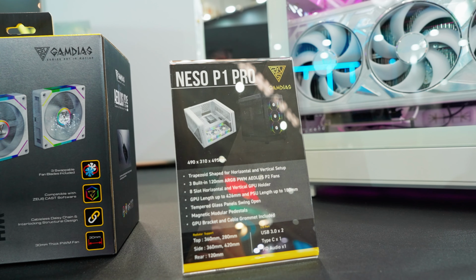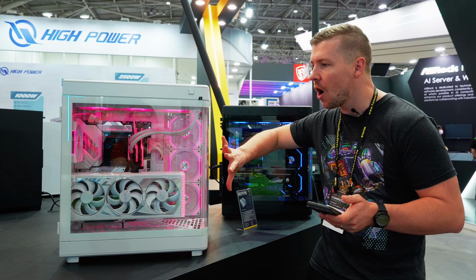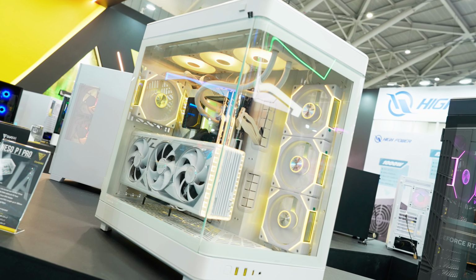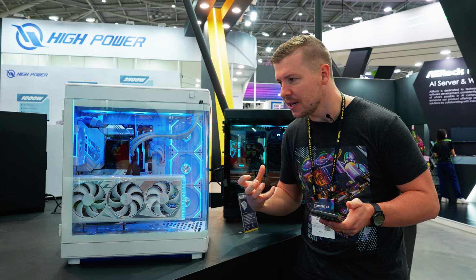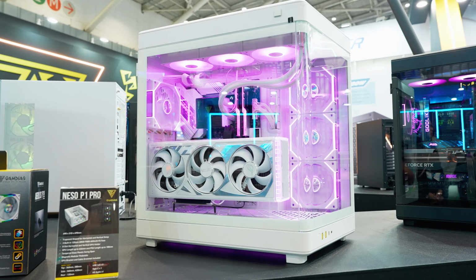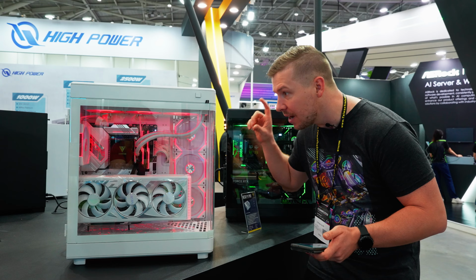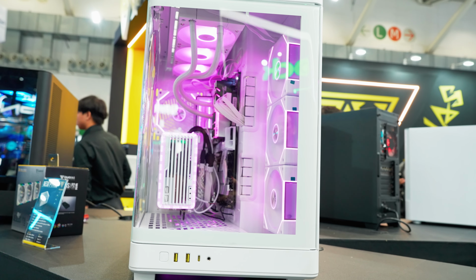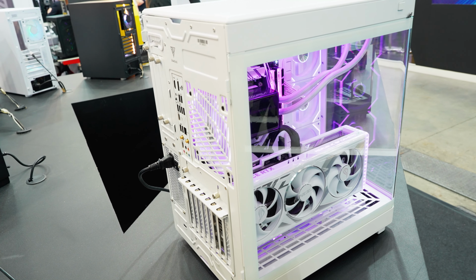So this is the Neso P1 Pro. It comes in black and white. It follows that sleek design that wraps the glass around. You can see the curvature in it, but it's also not a complete square. So they've gone a bit different here. You can see it fits the full length graphics cards in. We can actually fit up to a 420mm radiator on the side of the motherboard and a 360 up the top. It's also a dual chamber case, so the power supply is located in the rear.